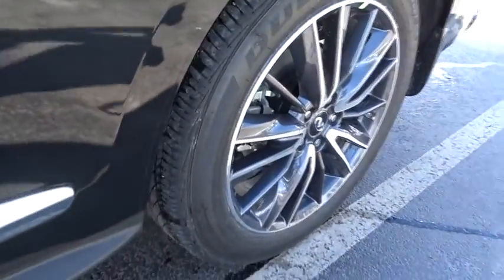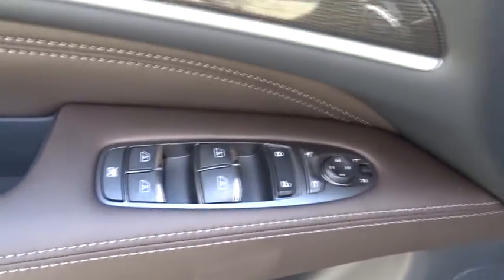CD player, electronic stability control, power windows, heated steering wheel, trip computer, fog lights. Take this vehicle for a spin and see why so many shoppers are now proud owners.